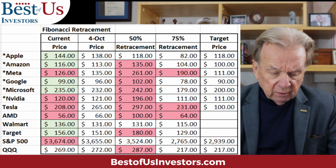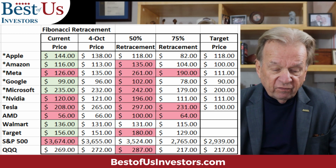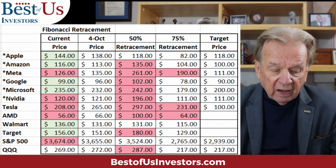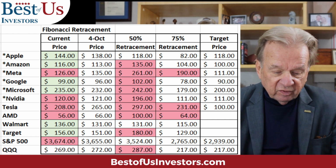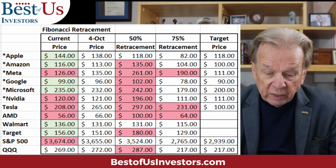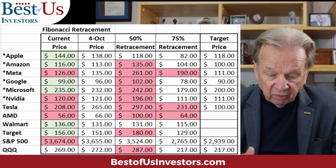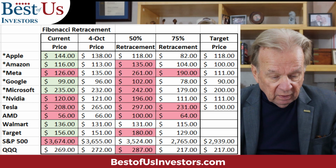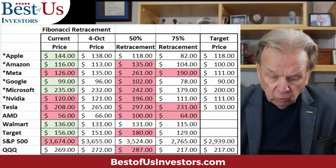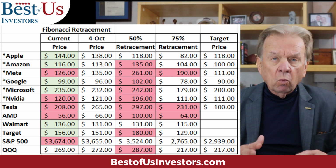Then I came over here. In red, I'm showing you those who have passed the 50% retracement, such as Amazon, where the 50% retracement from its high was 135, and it's down to 116. Its 75% is 104, so in that column you see it's still white. It hasn't retraced 75%. But Meta, which is at 126, has retraced over both the 50% and the 75%. So you kind of get the drift. The other one that's done that, which is kind of shocking, is Tesla. It was at 265. Today it's down to 208, and it's come back all the way past its 75% retracement, as has AMD. So that's where we're at today.